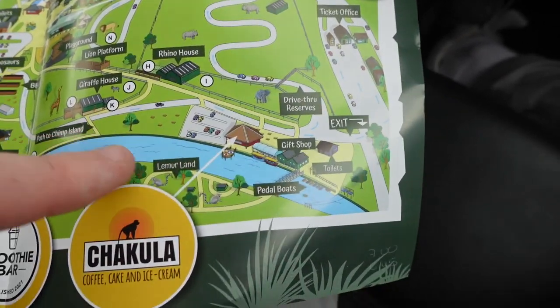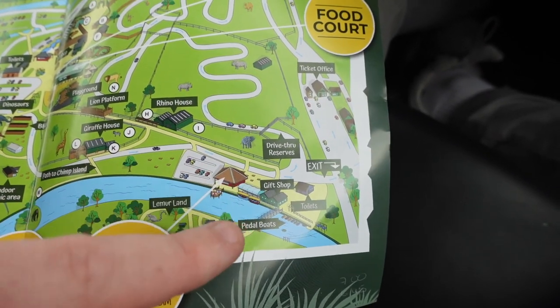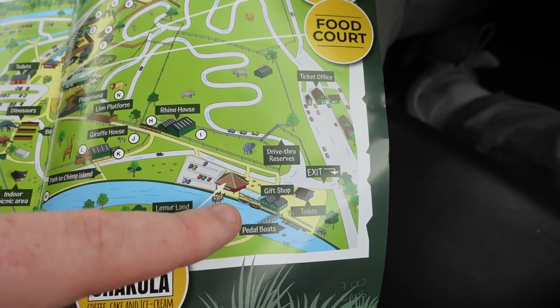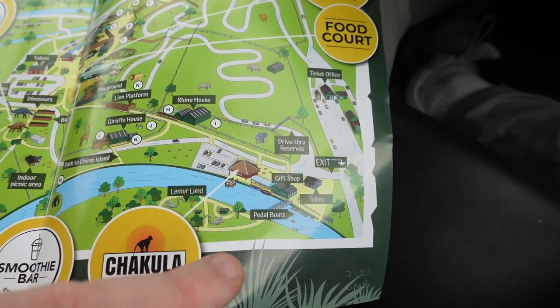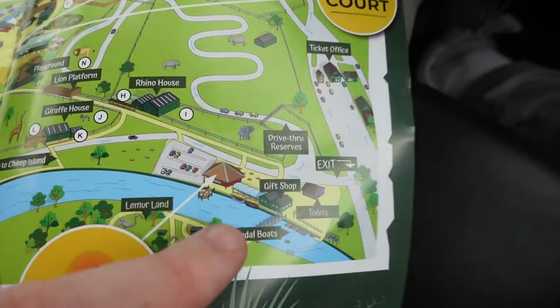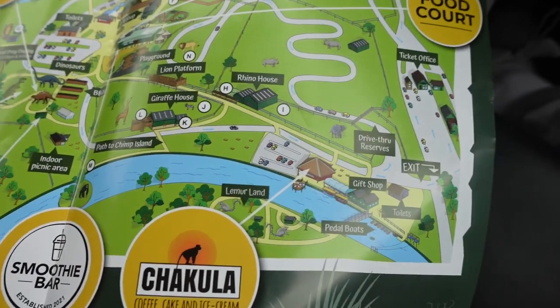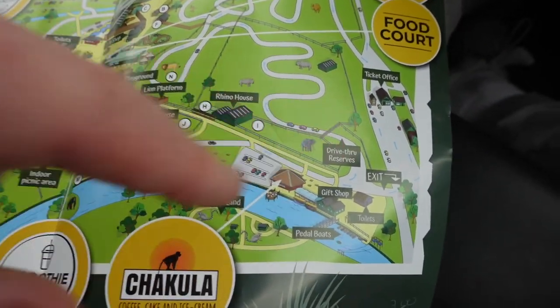I'm not sure if this is open. Usually it's got some boats similar to Walt Disney World, Magic Kingdom. You have the Jungle Cruise. Not as exciting as the Jungle Cruise, I must admit, but it reminds me of it. So you go on the boats and it takes you around to have a look at the Chimp Island and then go all the way around again and get off.